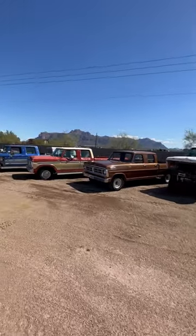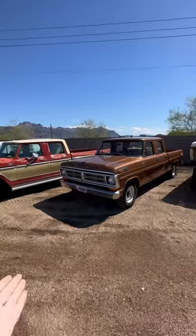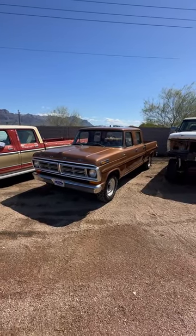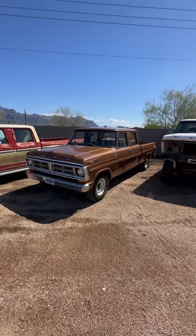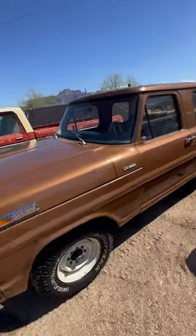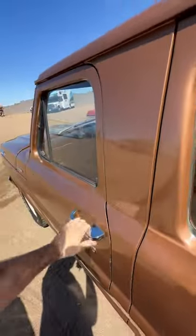All right, everybody. So I just came out to Apache Junction, Arizona to pick up my new to me truck. It's a 1972 F250 crew cab. It's called Brownstone the Bumpside. And look how freaking good this thing looks. All OG paint. I had Rome come out. He buffed this whole thing.